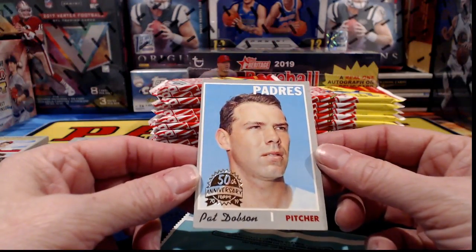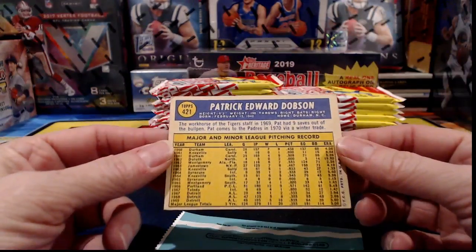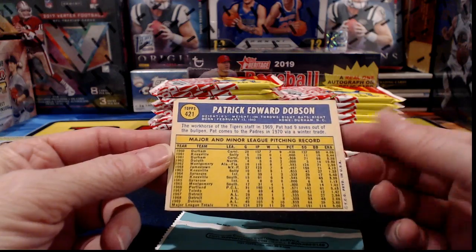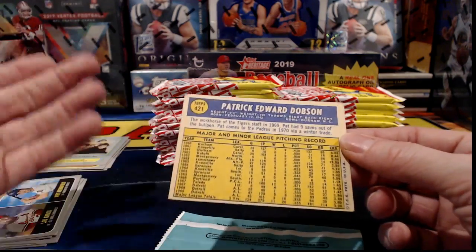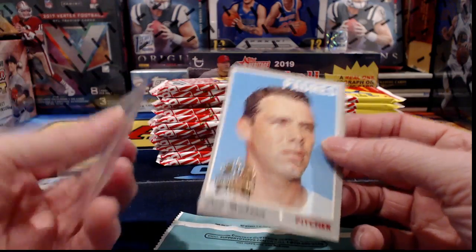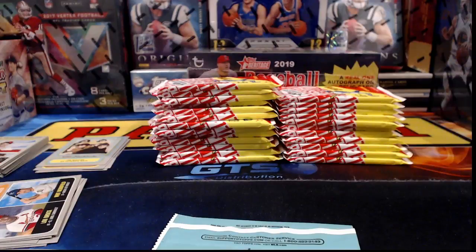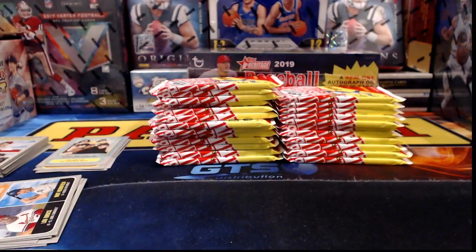Another buyback, and same deal, guys. An original card updated with the anniversary stamp on it. All kinds of soft corners, rounded corners, miscut. You know, typical heavily handled card there as our box topper.